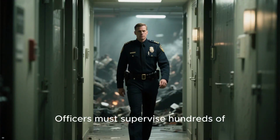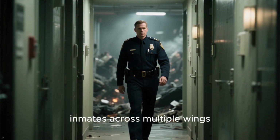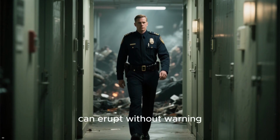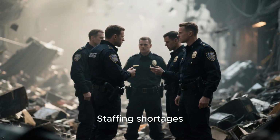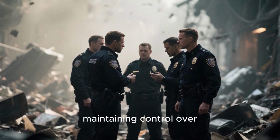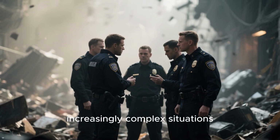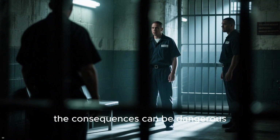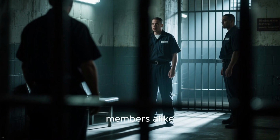Officers must supervise hundreds of inmates across multiple wings, often working long shifts in a high-pressure environment where incidents can erupt without warning. Staffing shortages have frequently been reported, leaving fewer officers responsible for maintaining control over increasingly complex situations. When tensions rise inside the prison, the consequences can be dangerous for both inmates and staff members alike.